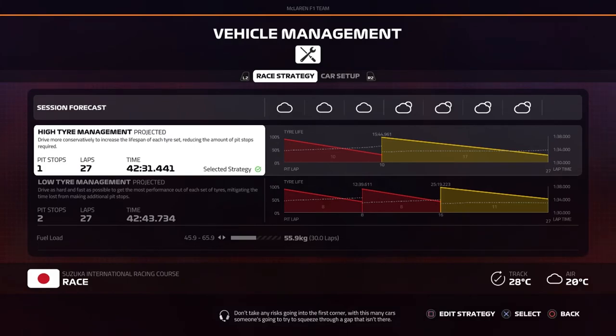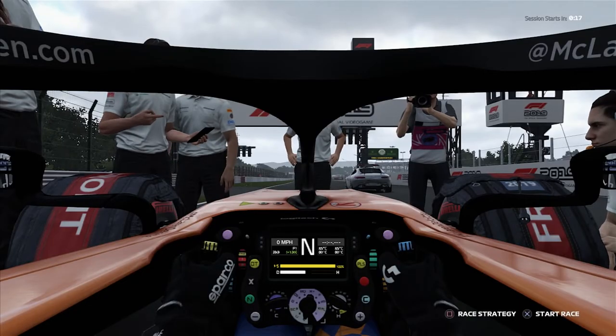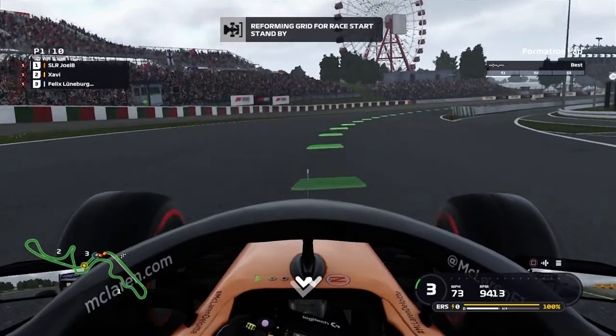We're looking at the strategy here on the grid. You see, very overcast, but it's going to be an easy soft medium. We want to reduce our fuel because fuel usage around here is quite low. We're going to be ready to start the race from pole position. We're going to try and get a good start. See the end of the formation lap here.